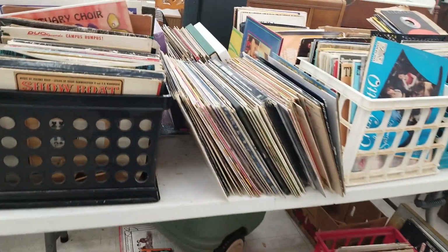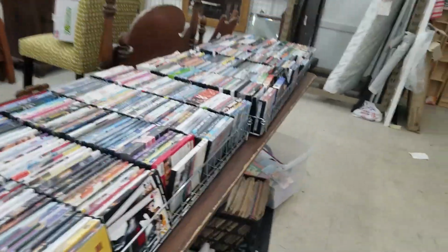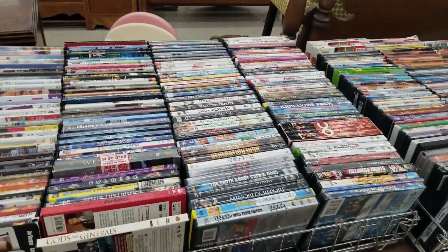All day long. Glad I'm not doing that. It was fun for the time and it was a good way to make money because what you're investing in it is almost zero. But a lot of work, a lot of 50-pound boxes of books going to UPS.